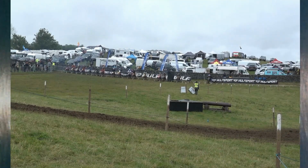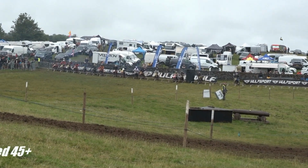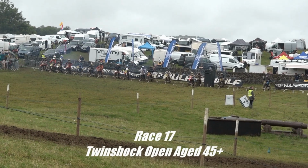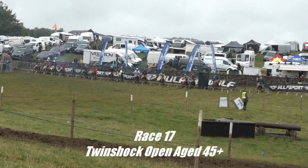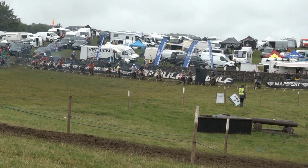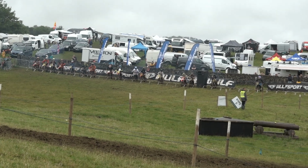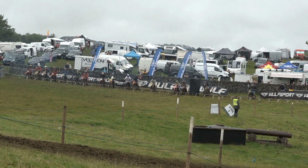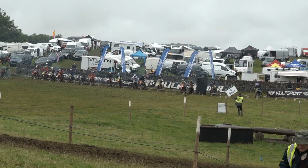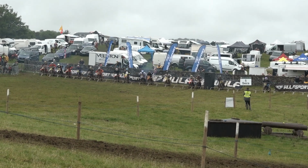So that brings us on to race 17, and this is the second twin shock class. This is, of course, for the open aged 45 plus, the slightly younger veterans of the twin shock classes. So we have another decent lineup of twin shock riders for this 45 plus race. Maybe not as many as the 60 plus, but certainly enough riders to make a good race of it. So the 10-second board has now been raised shortly to become 5.